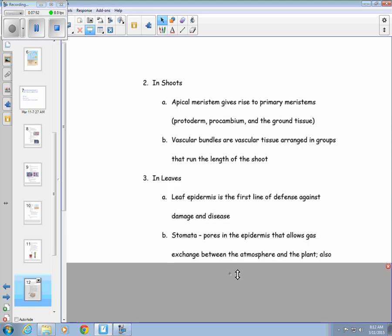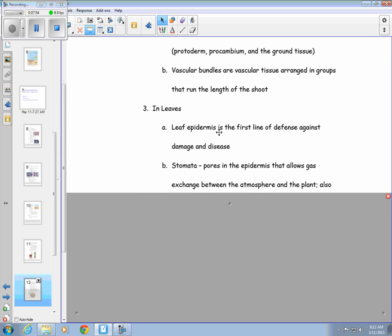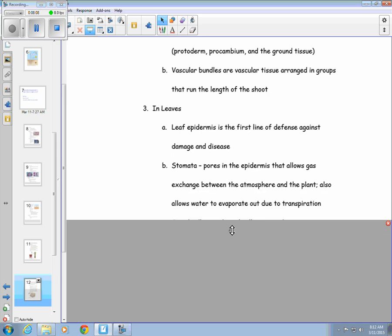In the leaves, the epidermis of the leaf is the first line of defense against any kind of exterior damage or disease, fungus, parasites. The stomata is a structure that is in the epidermis and allows gas exchange between the atmosphere and the plant. They're little pores. You can find them on the underside of most leaves. It also allows water to evaporate out of a plant due to transpiration.